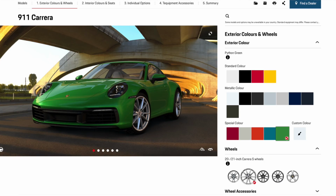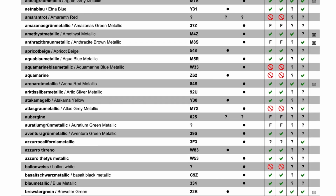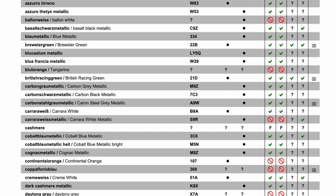Very cool, but yes, the special colors you pay a bit more, $3,000 more to get something a little bit unique. And you'll notice that paint to sample is also missing from the colors at the moment. That will return in time, who knows when, and that's normally $11,000, and you can get a custom color. Well, when I say a custom color, it has to be approved by Porsche. So Porsche have a list of approved colors for their cars.